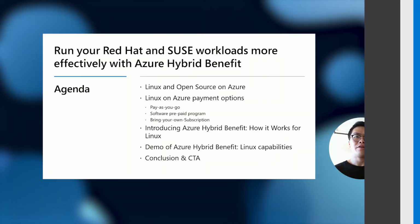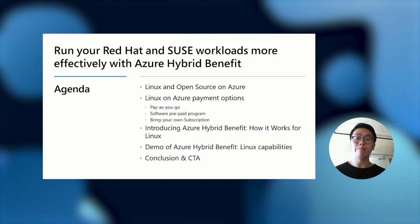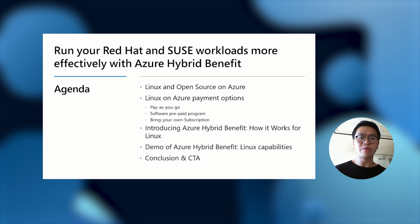I'm a program manager at Microsoft, and I'll be talking to you today about running your Red Hat and SUSE workloads more effectively with the Azure Hybrid Benefit. So today I'll go over some of the capabilities that we have for Linux and open source on Azure.